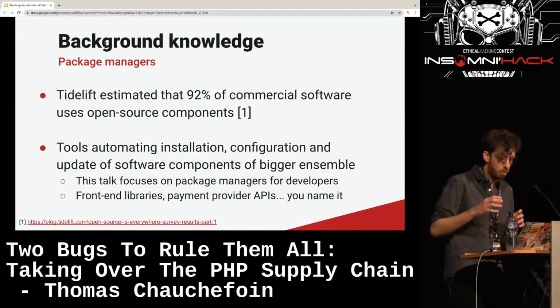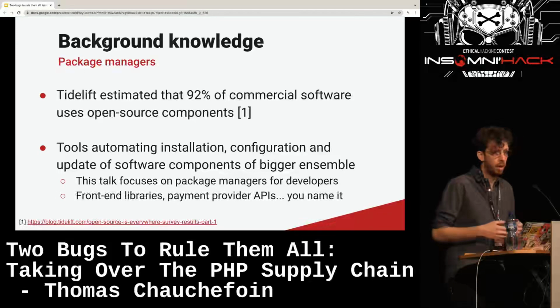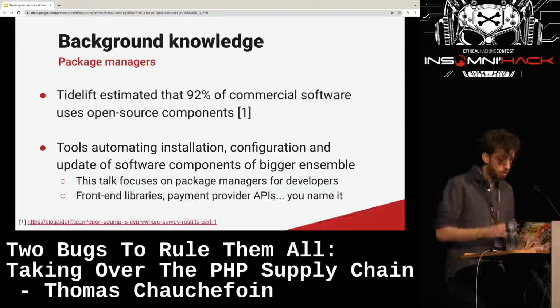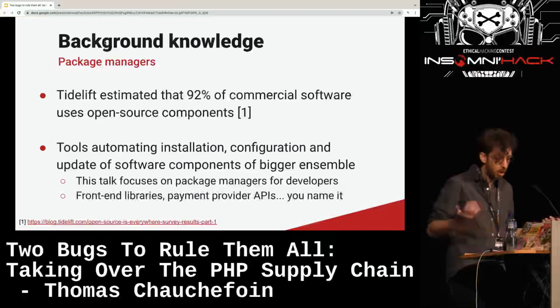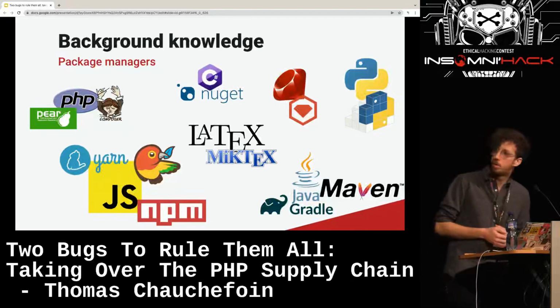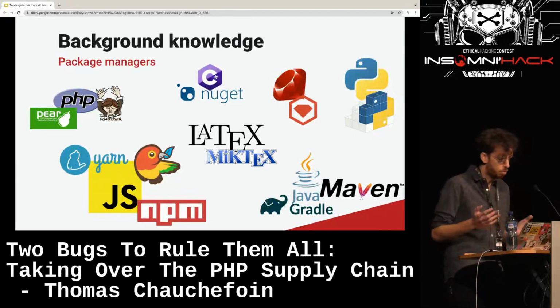You may already know package managers like apt on Debian and Ubuntu to install new software, but that's not in scope for this talk. We'll only be talking about package managers for developers. So it's whichever tool you use to download new front-end libraries for shiny buttons for your interface, payment provider APIs because you need to interface with people, like Braintree or Stripe, you name it, any piece of software you pull from somebody else.